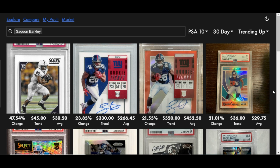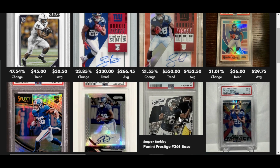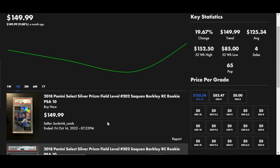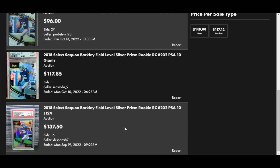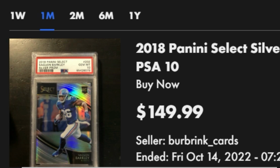His Score college uniform rookie card PSA 10 is up to a new high of $45. That's up almost 50% from where it was selling at $30. His Field Level Silver card is now up to $144.99 in a buy it now, from a previous auction close of $96 on October 13th, selling 1 day later. That's a wonderful increase you love to see. Only a pop of 65 on that card. When I polled the community, you guys loved the 2019 Field Level Silver, and the 2018 Field Level Silver design is very similar.